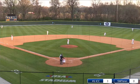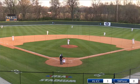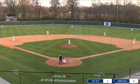They moved up to number 14 in the country in the newest rankings. ICC baseball moved up to number 6. Pearl River, a team that ICC swept, moved back up to number 4. So an interesting twist there in the national baseball standings.